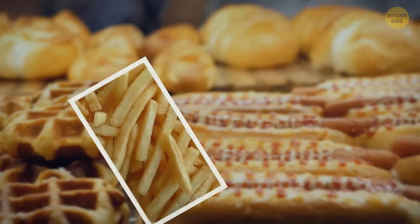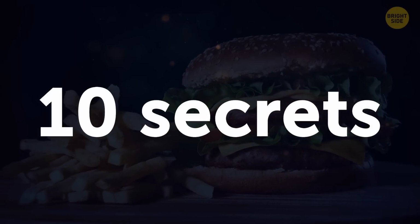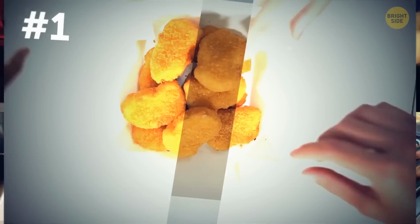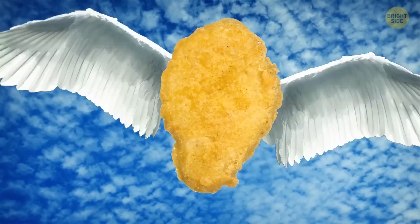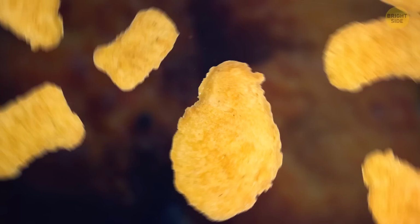From the iconic golden fries to a broken ice cream machine, here are 10 fast food secrets that the fast food industry doesn't really want you to know. Chicken nuggets. Those golden crispy bites you can get from fast food chains. They're even on the menu of school lunches. What if I tell you that they aren't actually made entirely out of chicken?